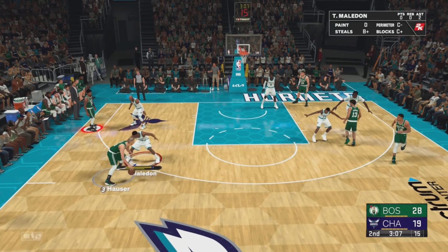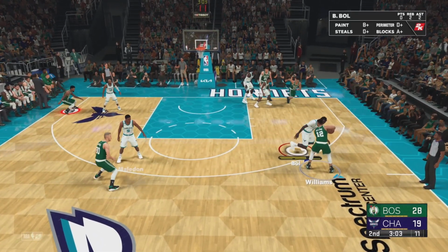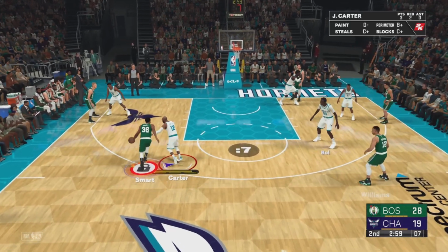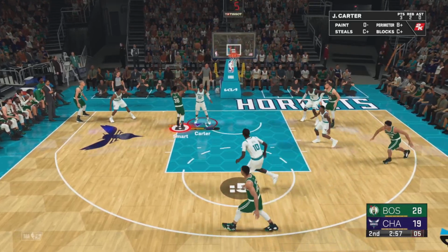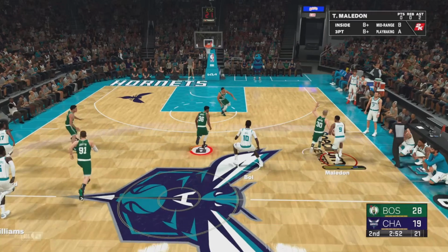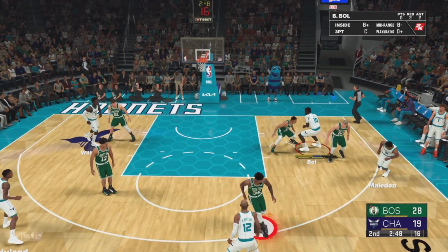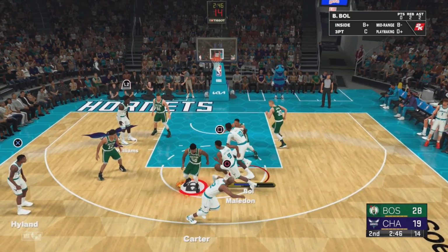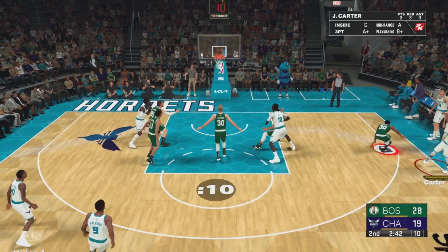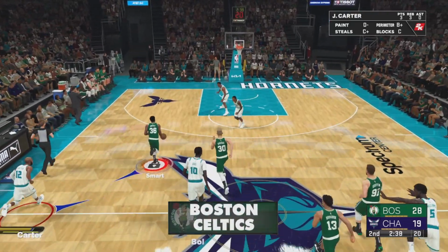Hauser with it. Pass to Williams. Pass to Marcus Smart. The shot. No good. Carter to Maldion. To Bol Bol. To Highland. To Carter for three. No good. Here's Williams. So Marcus Smart.